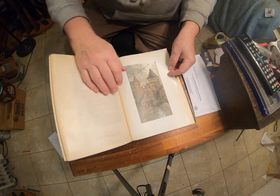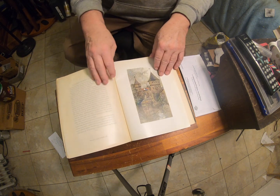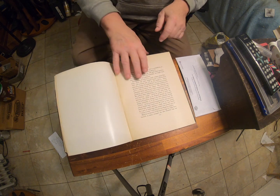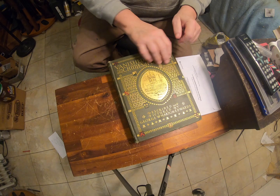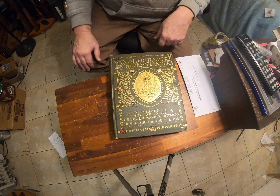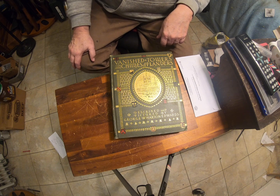But I could just see a fellow sitting up in the window up there and saying, "Hey, there's Germans coming over that rise over there, and let's do something about that." And the Germans didn't like that. So anyway, it's a very interesting book. I picked this up at a used bookstore. I think I paid $10 or $12 for it because no one really realized what it was.